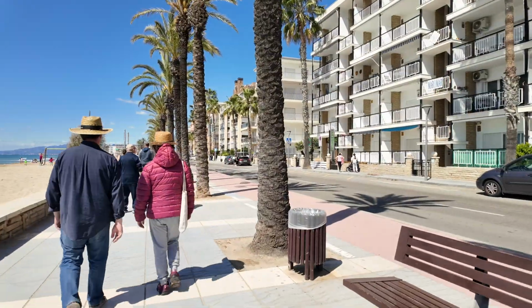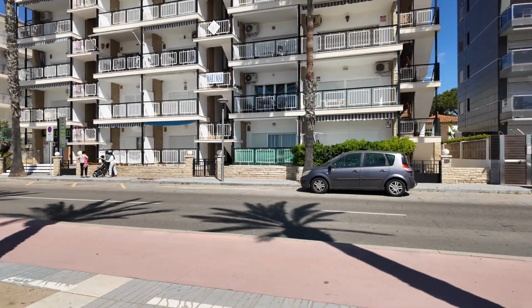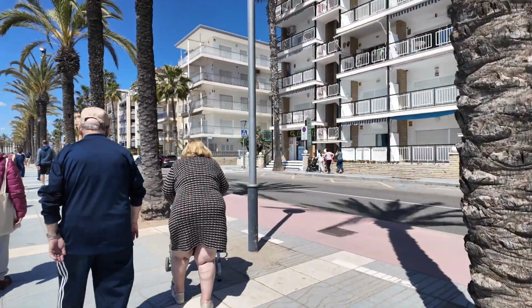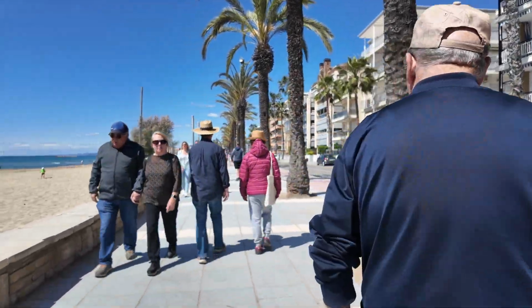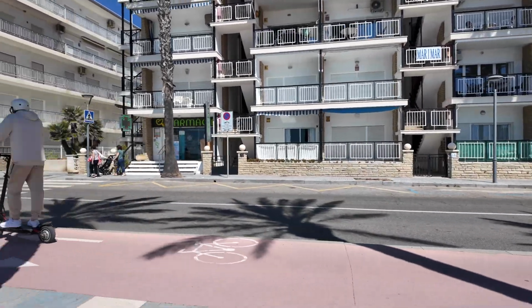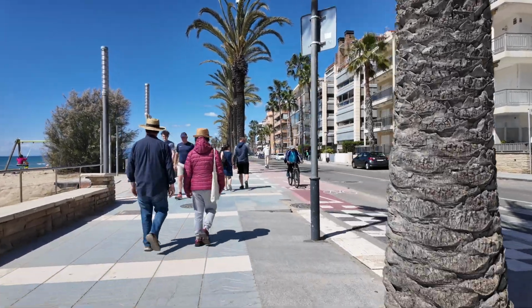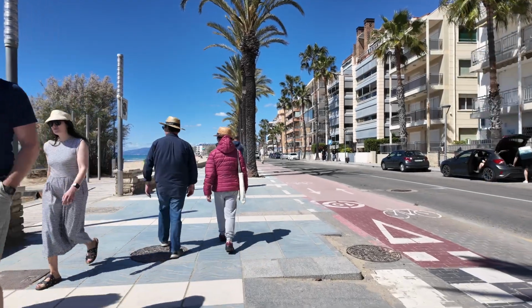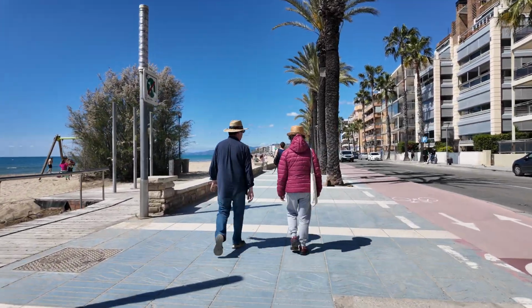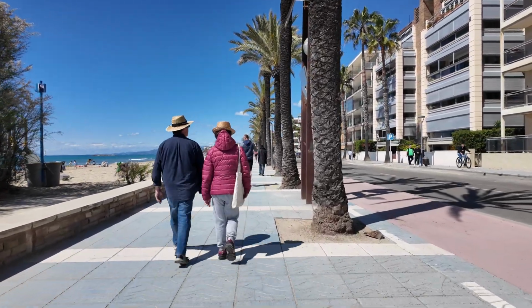So a lot of these properties, there's a lot of properties here, but they look empty right now. I mean, just have a look at that. You can see all the shutters on them. So we've got the Mari Aymar here. That looks like a lovely place to stay. But at least 50% of the properties, they have shutters. So that will be currently shut. Nice, and more beach views here.